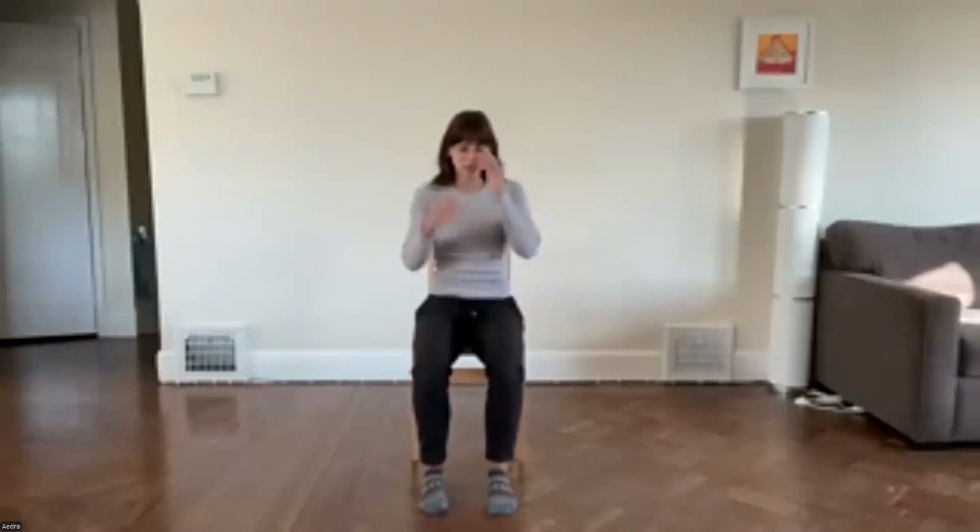And make your way back to center. You can separate those feet. And we'll move our attention now to our legs, moving into some heel raises. So we'll alternate lifting one heel up and then the other. So moving through the ankle and through the foot. So the front third of the foot stays on the ground.